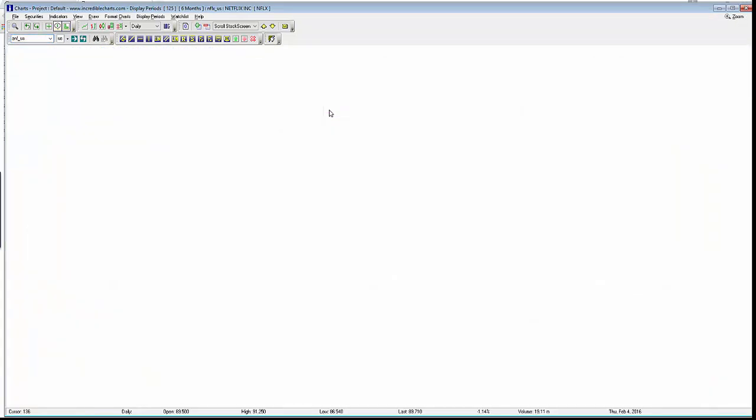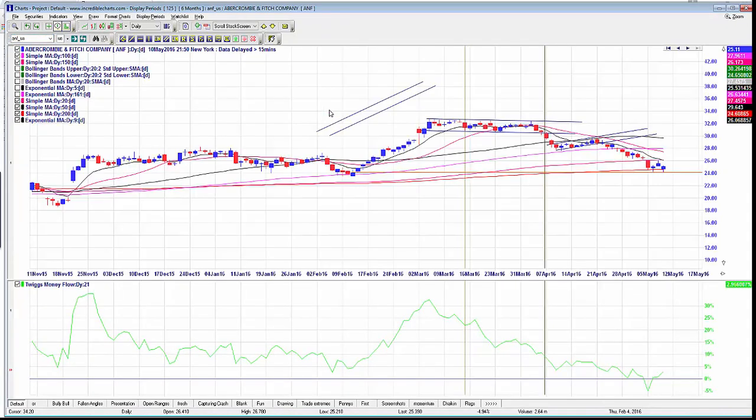Abercrombie and Fitch, beautiful. That hit its $25.73 target with ease. It's obviously starting to bounce off that support we were cautious about, so we'll see how that one performs going forward. But certainly that one's already hit its target.